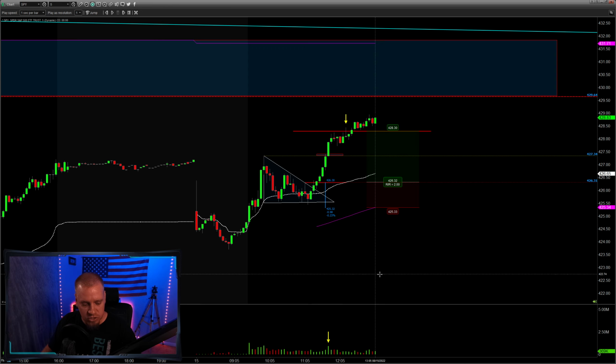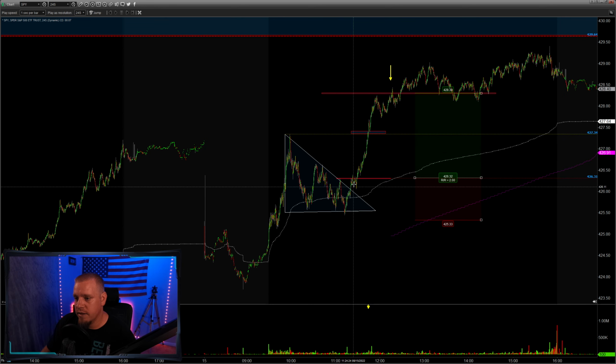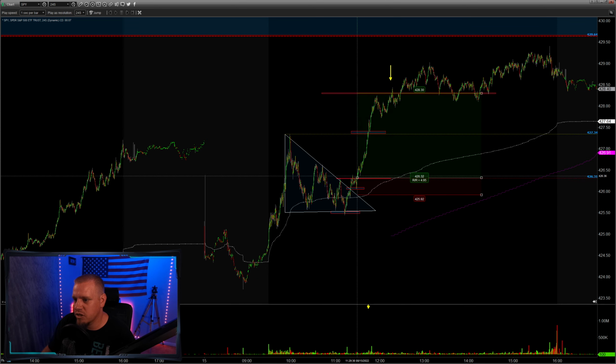So let me lock the chart here. I'm going to switch over to the 24, and I'm going to show you why this is so important. So check this out. If you were waiting for either a touch of support, right, which would have been right here, or a break of this consolidation triangle, which is typically what you want to wait for, the pullback happened, okay, and then the push. Now check this out. You can now adjust your stop.